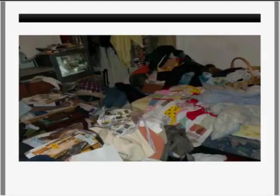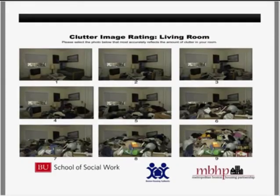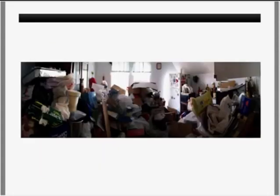And here's the photo, the bedroom photo, just to give you a sense of height of the pile. They're about 3.5 or 4 feet high throughout the entire room. And now I'm going to show the clutter image rating again. And then here's another photo. This is a kitchen environment.